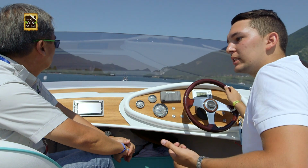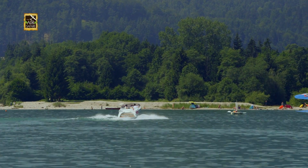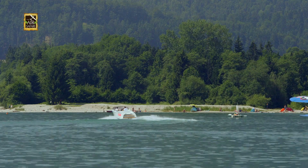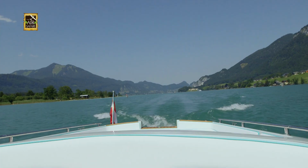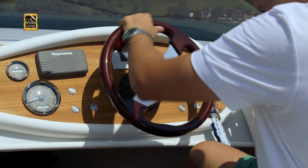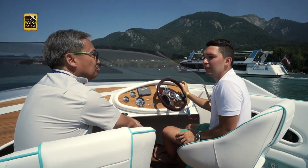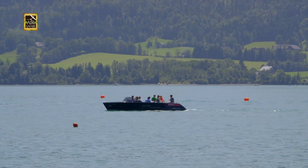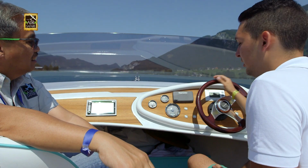You can water ski with this boat. You can water ski with this? Yes, it's fast. Doesn't seem like it's electric to me. But on the lake, you never drive fast. It's a really small lake. Of course, you drive chill, you enjoy the sun. Yeah, it's more to enjoy and relax.